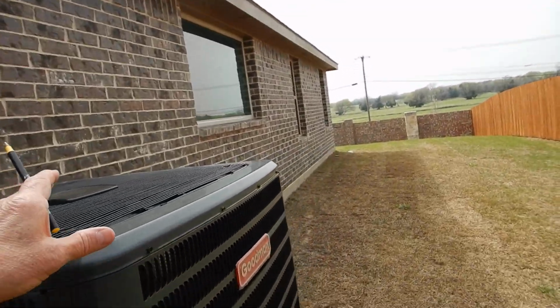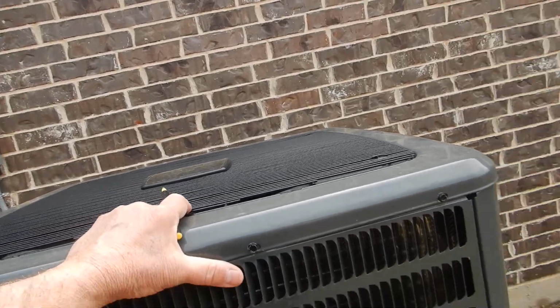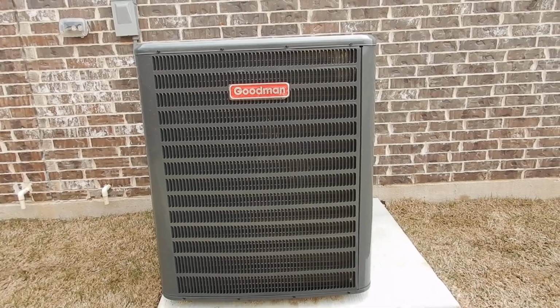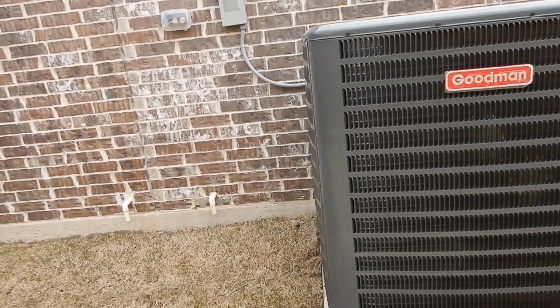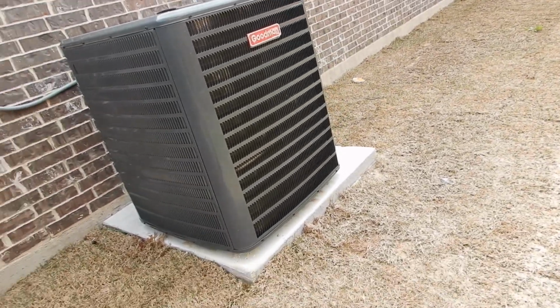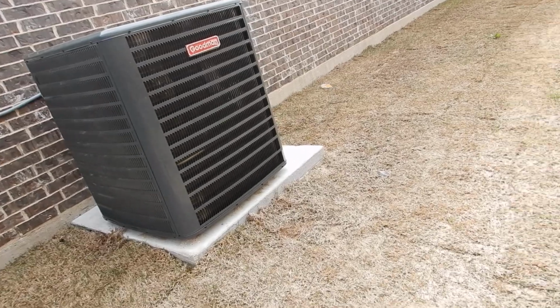We already talked about this. One thing we mentioned about it, it's got R410A. That's what they're putting in all the homes right now until they run out of these. They're not buying new 410A systems. They're not manufacturing new 410A systems. And they're not manufacturing 410A refrigerant. I think they can still import it.